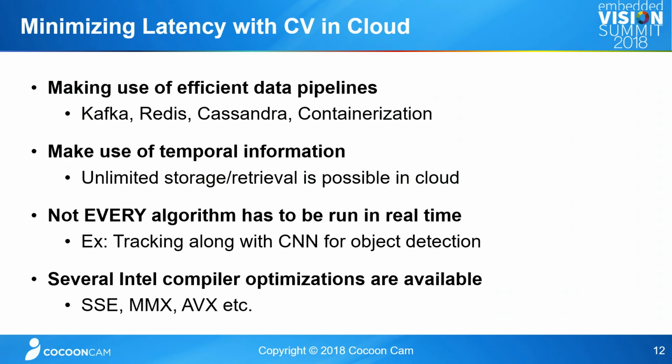The second thing about minimizing latency is using storage, which is unlimited in the cloud. If you're building systems in the cloud, you can have millisecond, even microsecond level latency for accessing data, which means that you can extract hundreds of parameters per frame and have that available throughout as long as you want. That is pretty much not possible on the hardware unless you have a big NAND right next to your hardware, which can increase cost.